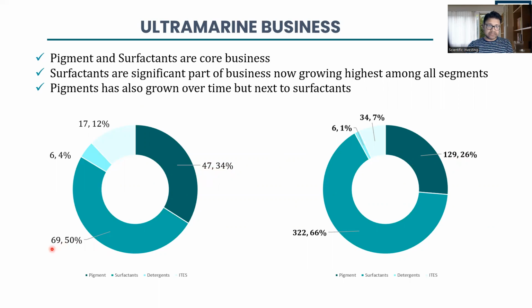Whereas surfactants, from 50% share, has gone up to 66%. And the 70 crore revenue is up to 322 crore, which is almost 4.5x. So though both pigments and surfactants have grown, the growth in surfactants has been higher than the growth in pigments. And then if we look at the other businesses like detergent or IT, they are almost the same. In fact, IT has doubled from 17 to 34, but the detergent is almost the same.